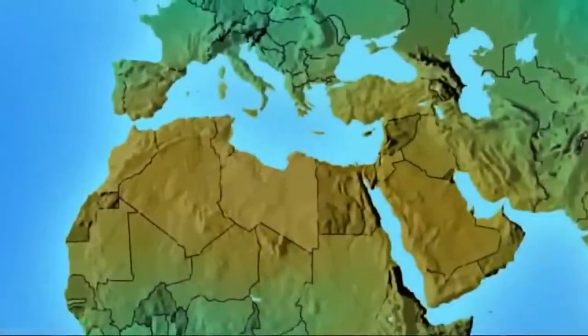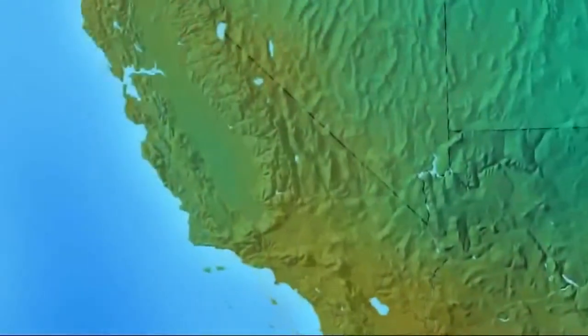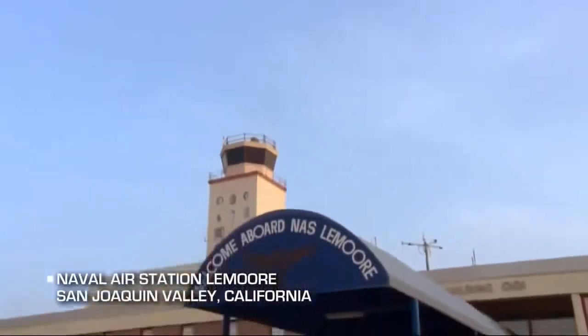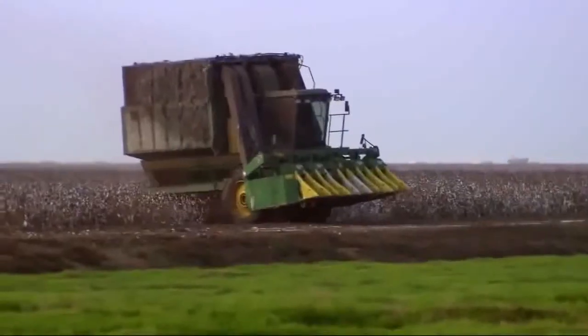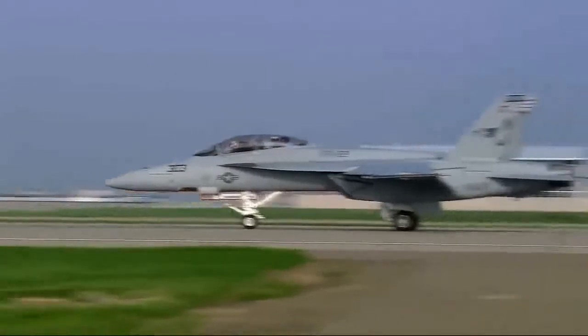The journey to become a carrier-qualified F/A-18 pilot begins thousands of miles away from hostile territory in the peaceful farmland of Central California. Naval Air Station Lemoore is the Navy's newest and largest master jet air station. The flat terrain and lack of neighbors makes Lemoore a perfect spot.